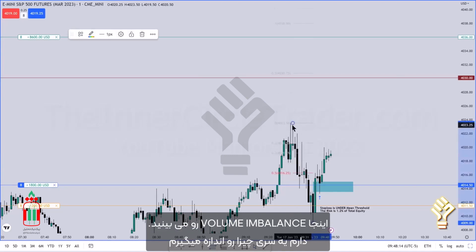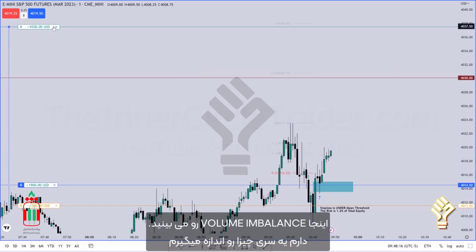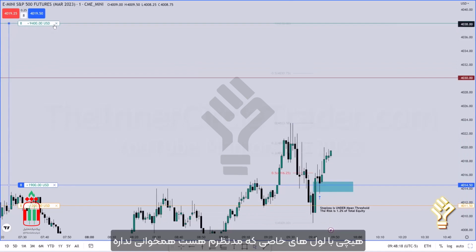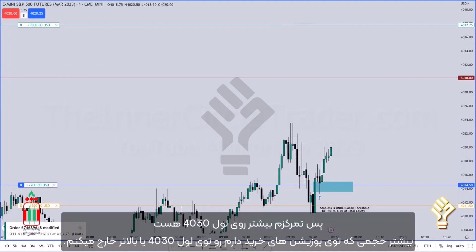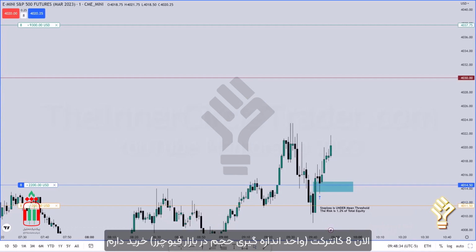And I'm just getting some measurements here. Nothing's really lining up with specific levels I like. So my attention primarily is focused on the 40-30. So I'll be taking the bulk of whatever I accumulate in longs off at 40-30 or higher. Right now I have 8 contracts long.